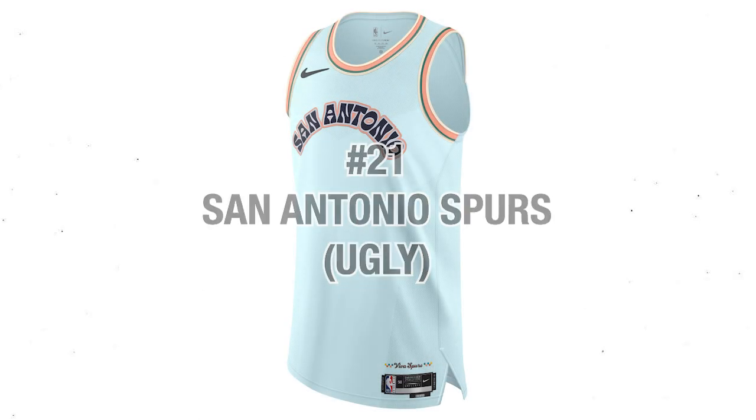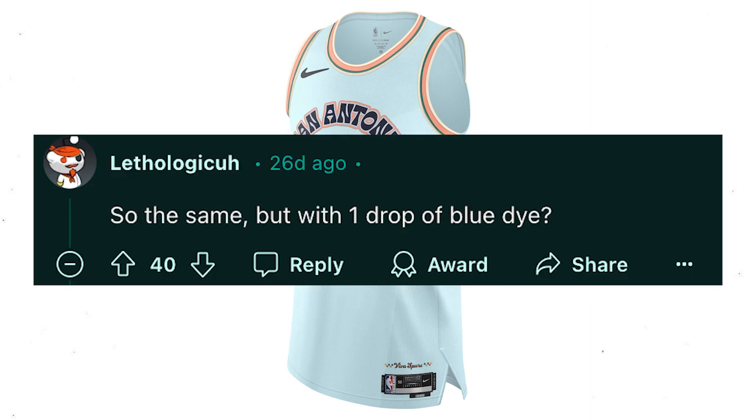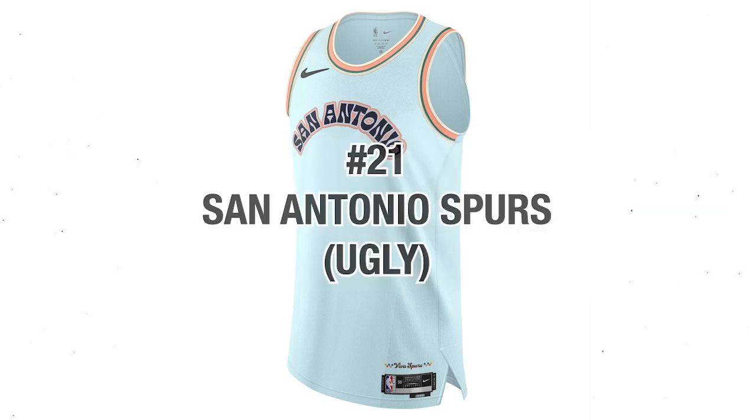With Victor Wembanyama quickly becoming one of the next faces of the league, I was really hoping that the Spurs would get a solid entry that would sell a ton to go hand in hand with his rapid ascension. However, Nike cut corners yet again, and I found a comment on the Spurs subreddit that just perfectly encapsulates what this jersey is. The same as last year with one drop of blue dye. I mean, seriously, they couldn't even be bothered to fully change the color.